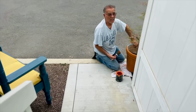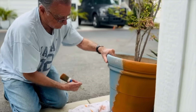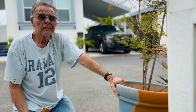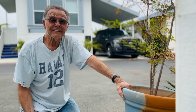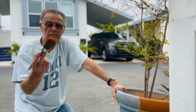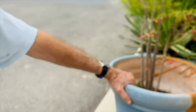What are you painting? That looks good. What do you think? I like it. What's the pot made out of? So are you using water to water the paint down? Everybody said paint it orange. But you're supposed to water the paint down. I am. You are? Where's the water bottle? You're guilty. You're doing it the lazy way.